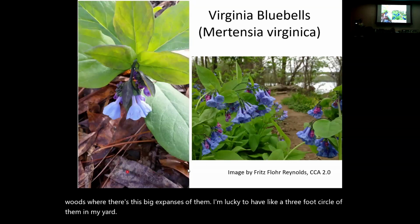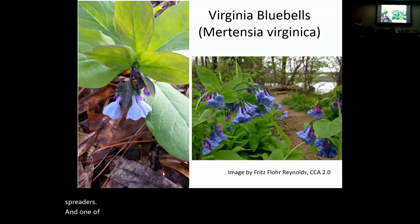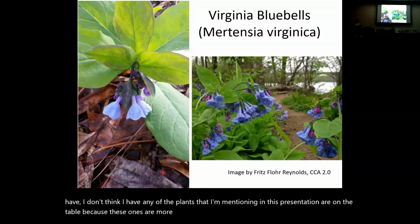They spread slowly, which is why they're in this presentation. If they spread like wildfire, I wouldn't have them here. I'm trying to avoid plants that are super spreaders. One of the problems with not talking about super spreaders is that when I share plants, like all these came out of my garden, it's a lot easier to share ones that spread a lot. So I don't think I have any of the plants that I'm mentioning in this presentation on the table, because these ones are more difficult to share.